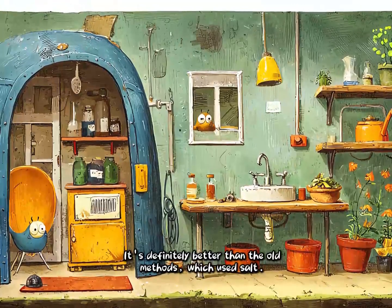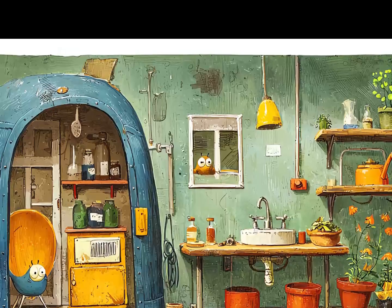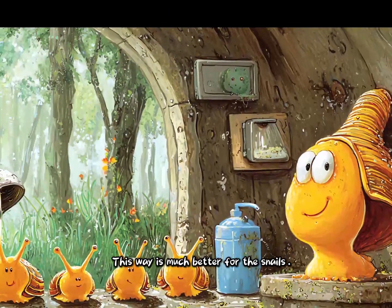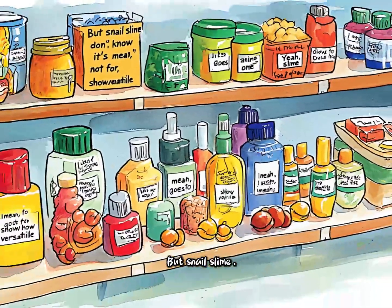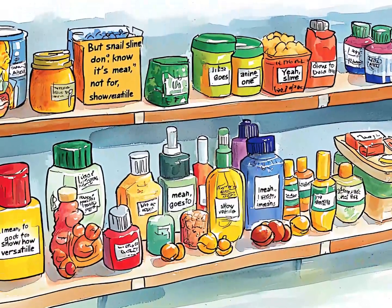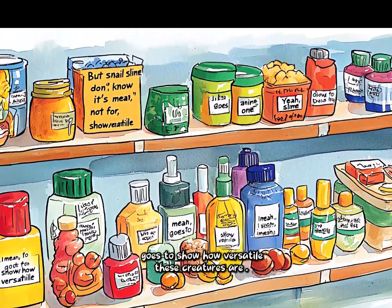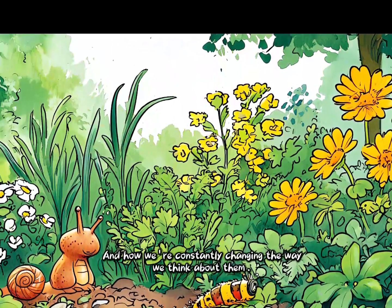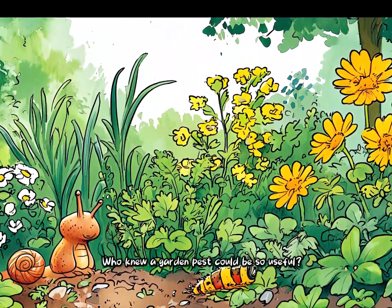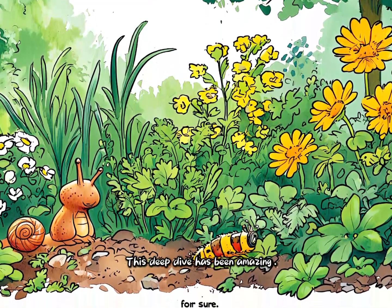Oh, okay. It's definitely better than the old methods, which used salt. It sounds harsh. It was. Yeah, this way is much better for the snails. That's good. Okay, I'm all about ethical beauty, but snail slime, I don't know about that one. I mean, it's not for everyone, but it just goes to show how versatile these creatures are. Yeah, and how we're constantly changing the way we think about them. Who knew a garden pest could be so useful? Right. This deep dive has been amazing.